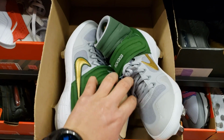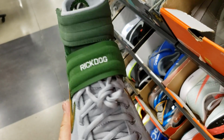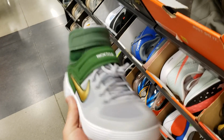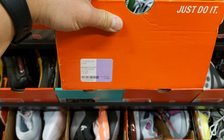Oh wait, this is a new one. I thought this was a license. Rick Dog, look at this, man. Look at these. Man, these are never gonna sell. It says Rick Dog, baseball cleats. Going for 40 bucks. 40 bucks if you guys are dying for these. Size 7, you get 20% off.